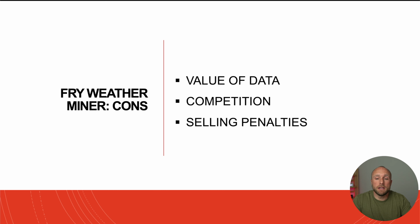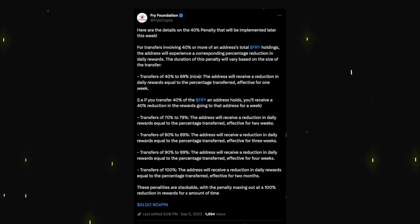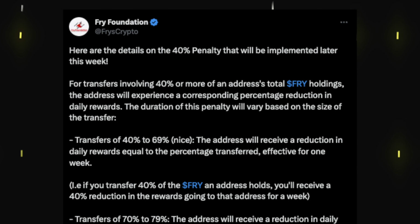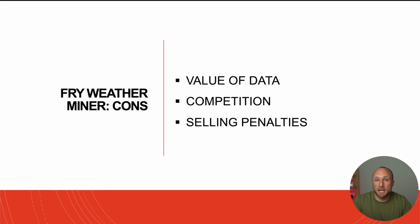The final con I see is selling penalties. The FRY team announced last month on Twitter they will soon be implementing a penalty for selling your FRY tokens. If you sell 40% or more of your wallet's FRY holdings, you'll receive a corresponding percentage reduction in future daily rewards, with the duration of this penalty varying based on the size of the transfer. Now this really gives me MXC vibes, which we all know how that project has gone.